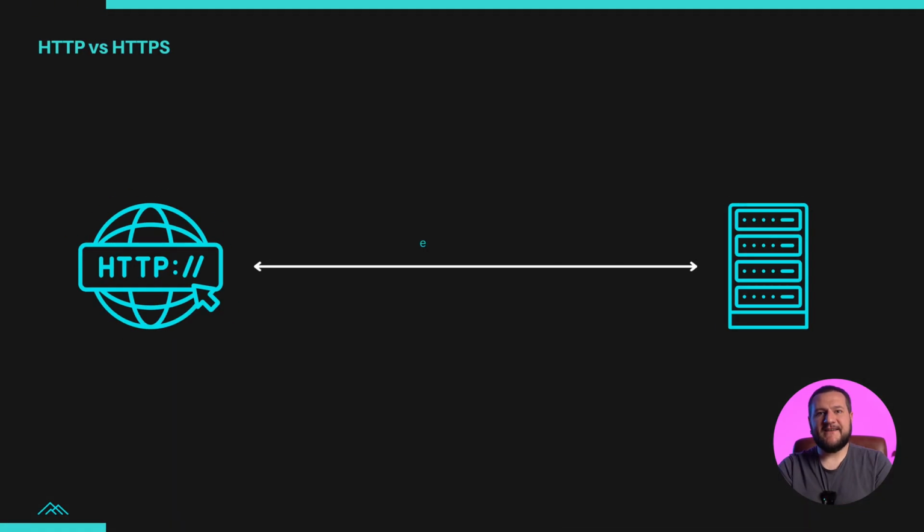For website owners and users alike, HTTPS matters for several key reasons. First, it prevents cyber attacks. With HTTPS, those man-in-the-middle attacks, phishing scams, and data breaches become much harder to pull off. Second, it protects sensitive information. Your passwords, credit card details, personal messages, all that stuff gets encrypted so it can't be stolen during transmission.